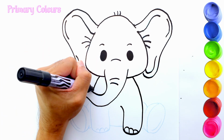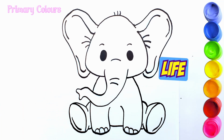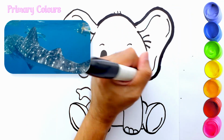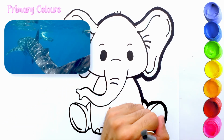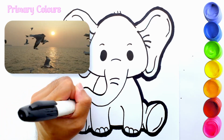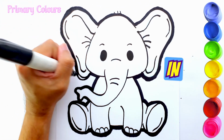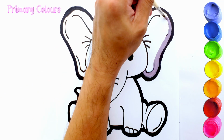And God said, "Let the waters bring forth abundantly the moving creature that hath life, and fowl that may fly above the earth in the open firmament of heaven." And God created great whales, and every living creature that moveth, which the waters brought forth abundantly, after their kind, and every winged fowl after his kind. And God saw that it was good. And God blessed them, saying, "Be fruitful, and multiply, and fill the waters in the seas, and let fowl multiply in the earth." And the evening and the morning were the fifth day.